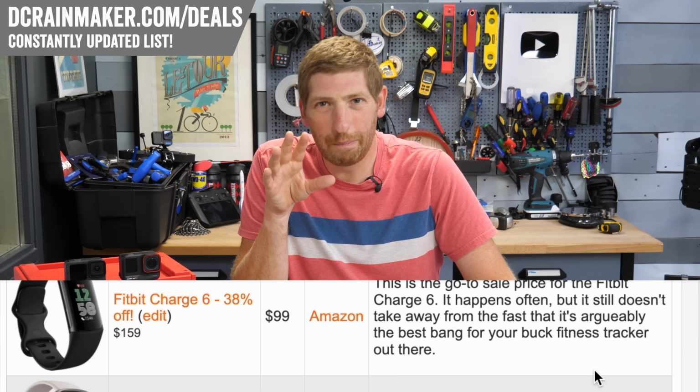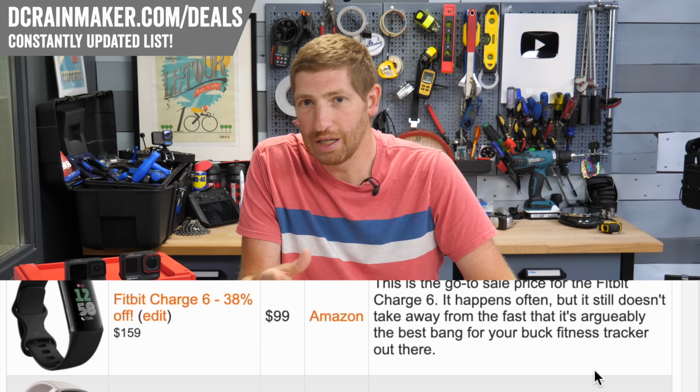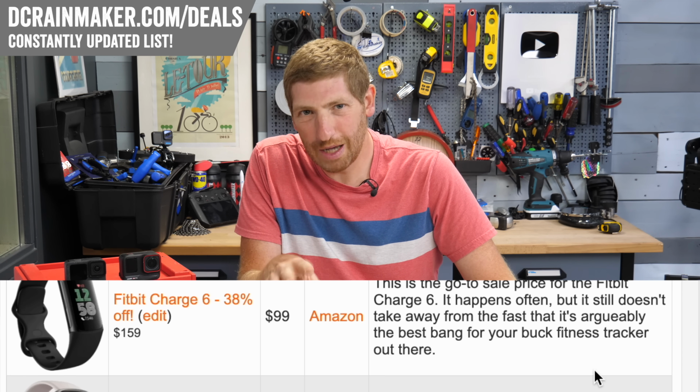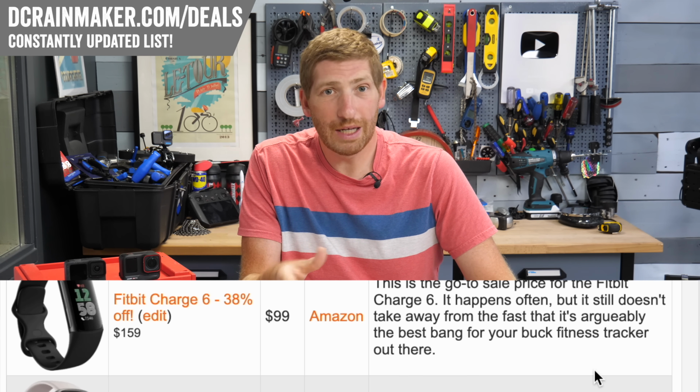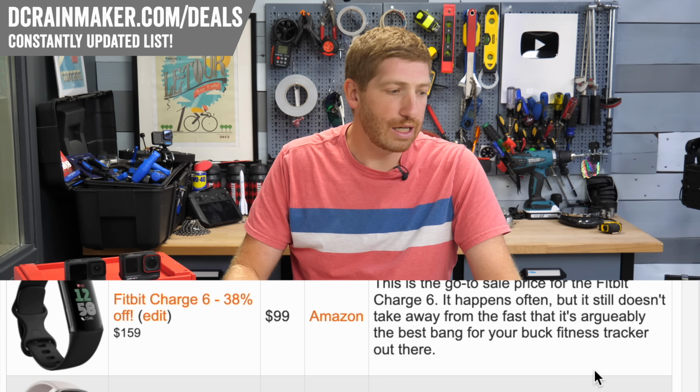Likewise, you've got the Fitbit Charge 6 at its usual sale price of $99. Still arguably one of the best activity tracker deals out there. It's got built-in GPS and heart rate. Can't really use them all together sometimes, but if you use your phone for GPS, then the heart rate is great, and that is really a very, very solid deal at $99.